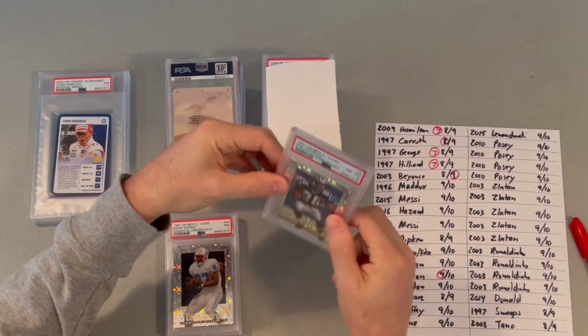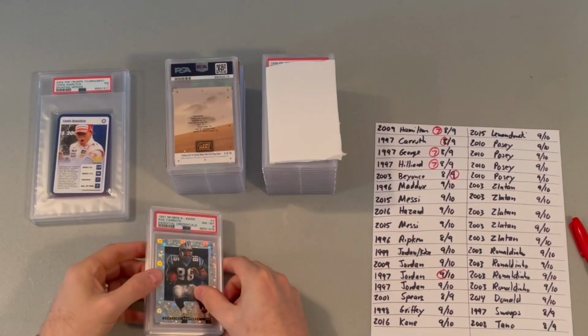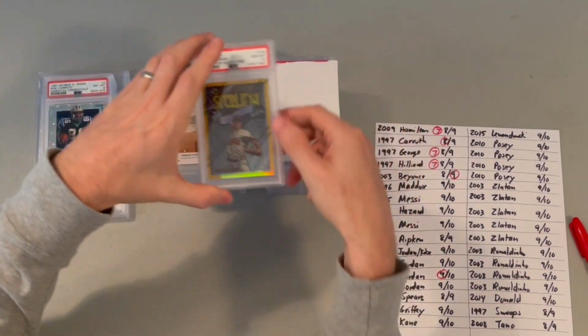I've probably sent in like 30 of them now, and they're almost all 7s and 8s, whereas to me they look like they're essentially packed fresh mint. So I'm obviously just missing something regarding the Essential Credentials.